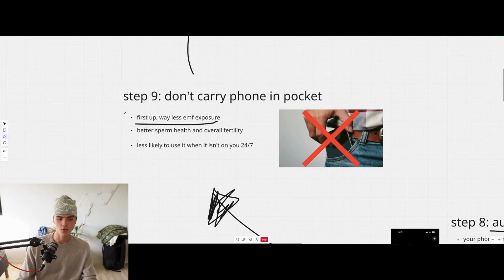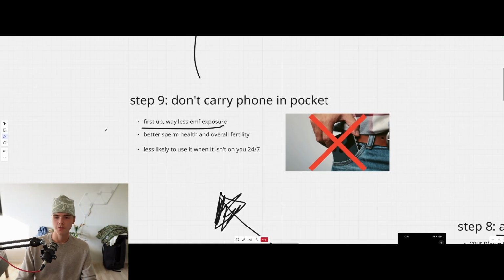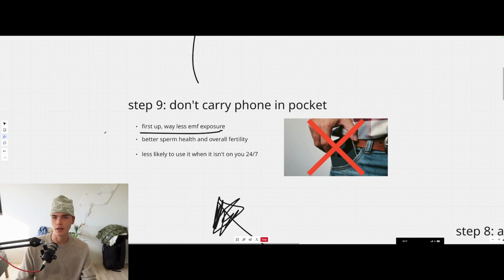That's what they want you to do. So yeah, don't keep your phone on you. It's going to be better for your health, and it also makes you less likely to use it when it isn't on you 24/7.